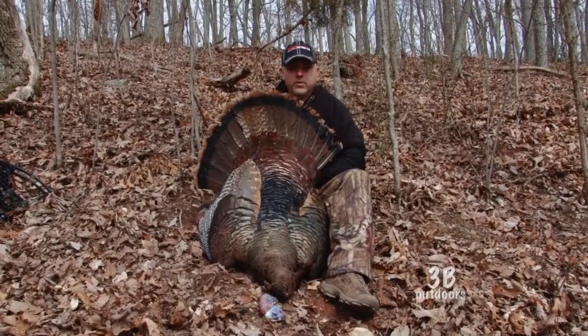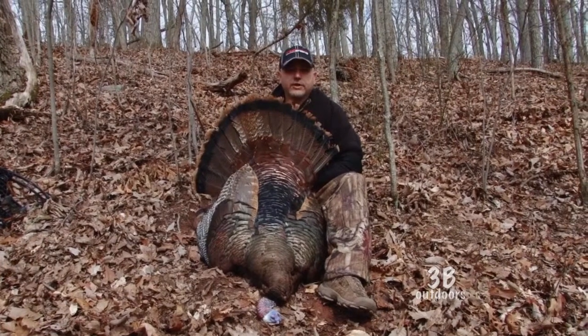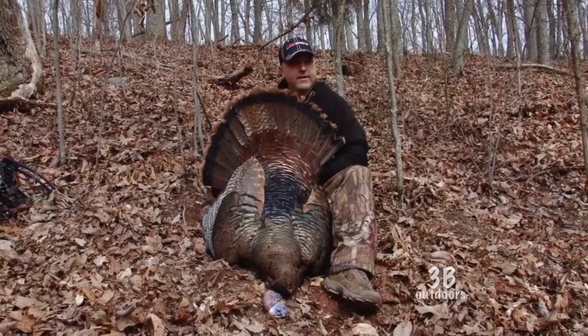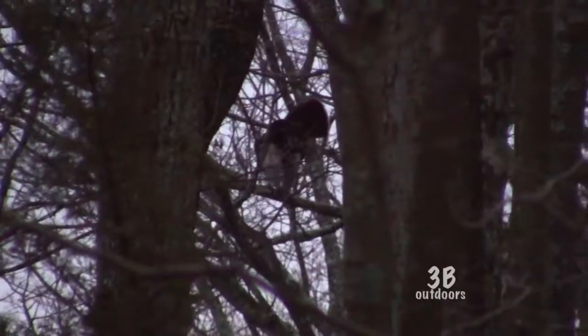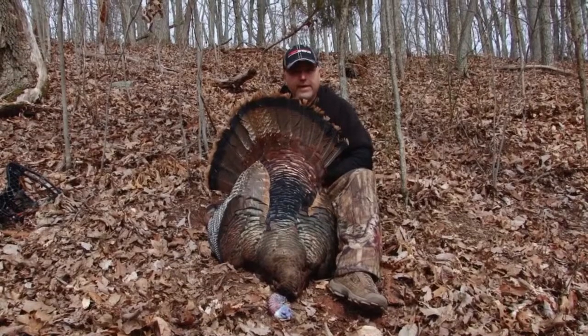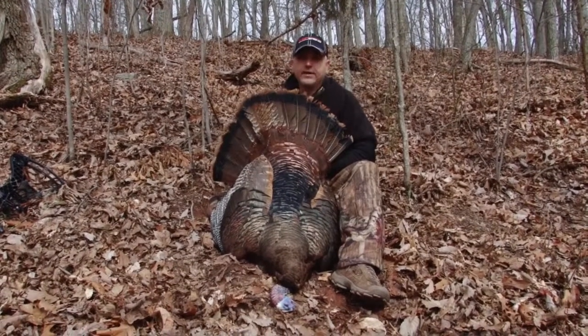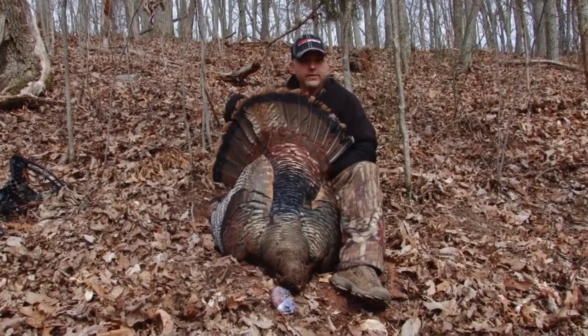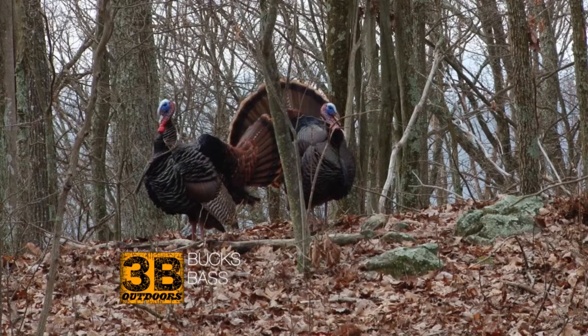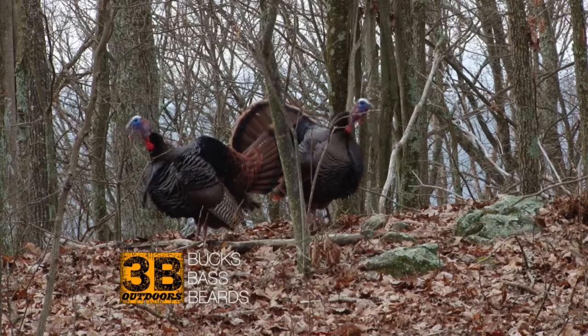They're coming here early this morning. We've been watching these turkeys for a few days. They love to strut on this big flat right here. So we got in here early, right under them. They're roosted right in these trees, and we thought we was too tight, but they didn't come right off the roost to us. We kept working them. They went around the hill, and they finally come in and give us a shot.